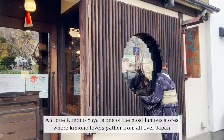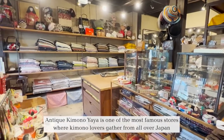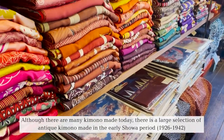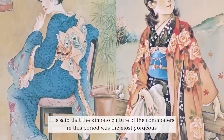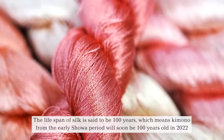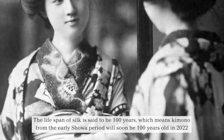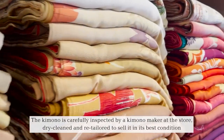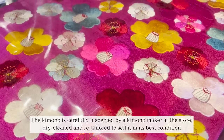Antique Kimono Yaya is one of the most famous stores where kimono lovers gather from all over Japan. Although there are many kimono made today, there is a large selection of antique kimono made in the early Showa period. It is said that the kimono culture of the commoners in this period was the most gorgeous. The lifespan of silk is said to be about 100 years, which means kimono from the early Showa period will soon be 100 years old in 2022. The kimono is carefully inspected by a kimono maker at the store, dry cleaned and retailored to sell in its best condition.